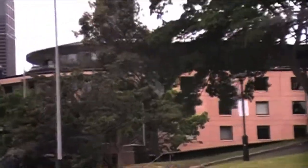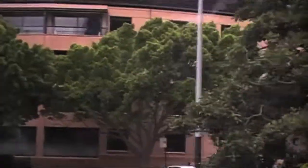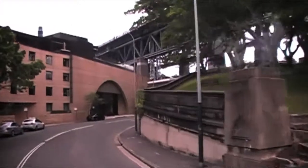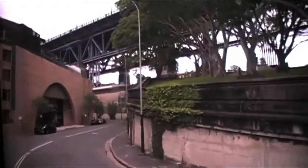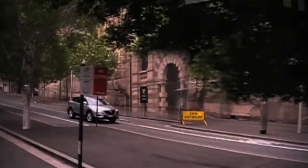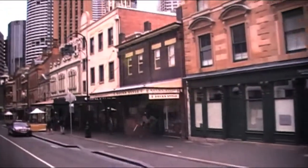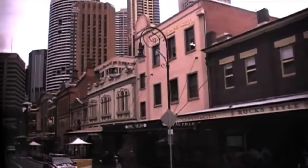And we go back up into the Rocks area. Of course, everybody knows the first place we come to on the left is the Park Hyatt Hotel, the most expensive hotel in Sydney. When it was open for the 2000 Olympics, can't live without our Barbies.